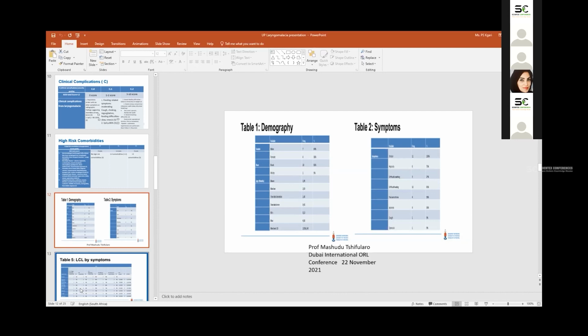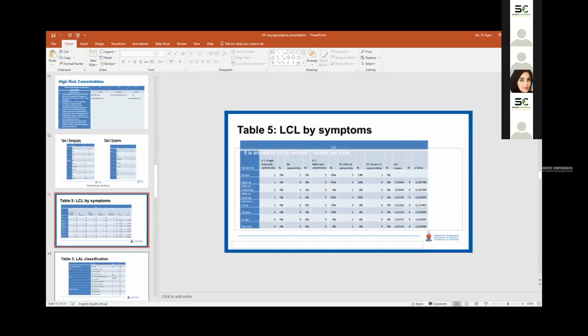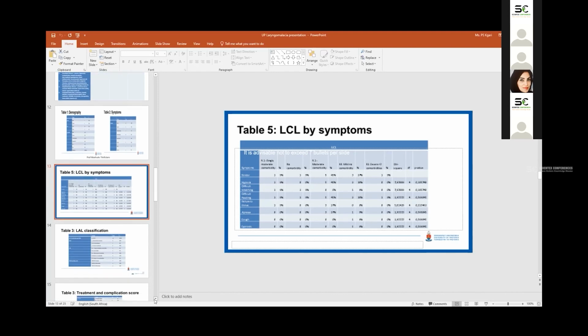And then we wanted to see what was the statistical significance of this clinical presentation. I'm sorry, it might not be so clear to you there, but from our studies, we could not determine any clinical presentation or symptom which was statistically significant. So which means that if the patient presents with laryngomalacia irrespective of symptoms, they are already diagnosed as laryngomalacia, we need to determine the burden of the disease using the scoring system as I mentioned above.